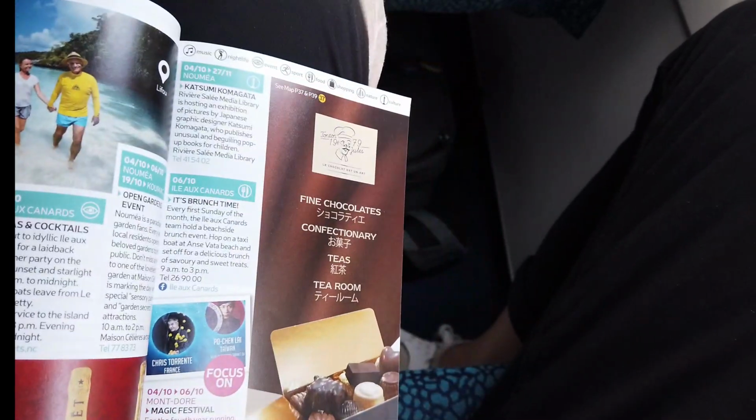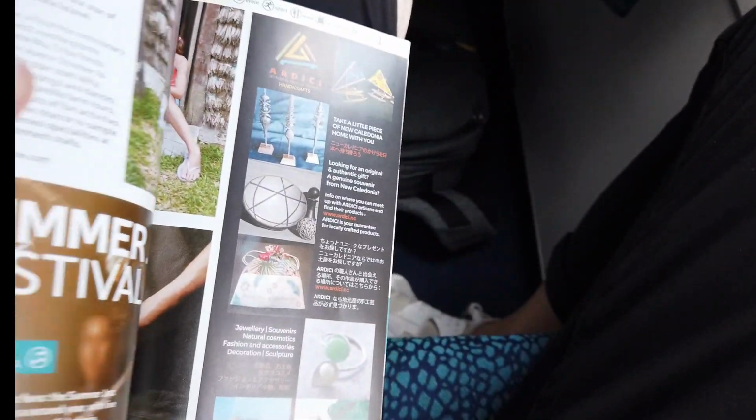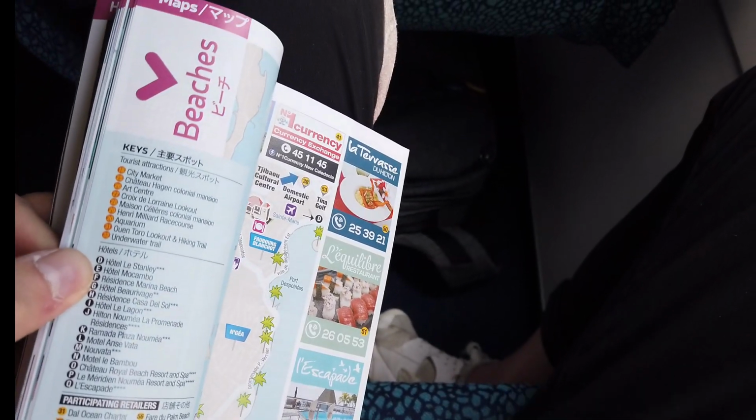There is also other information about tours and local transport, which is quite convenient when you want to do some last-minute planning on your flight. You can find this magazine in the city centre near the Coconut Square in case you need it after your arrival.